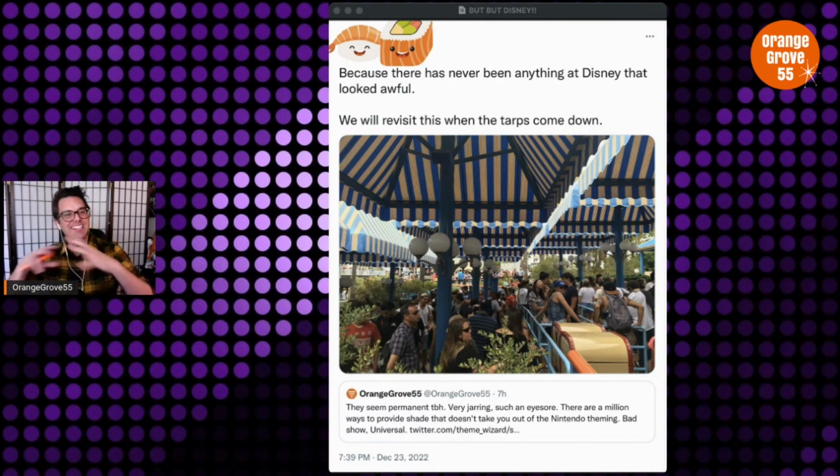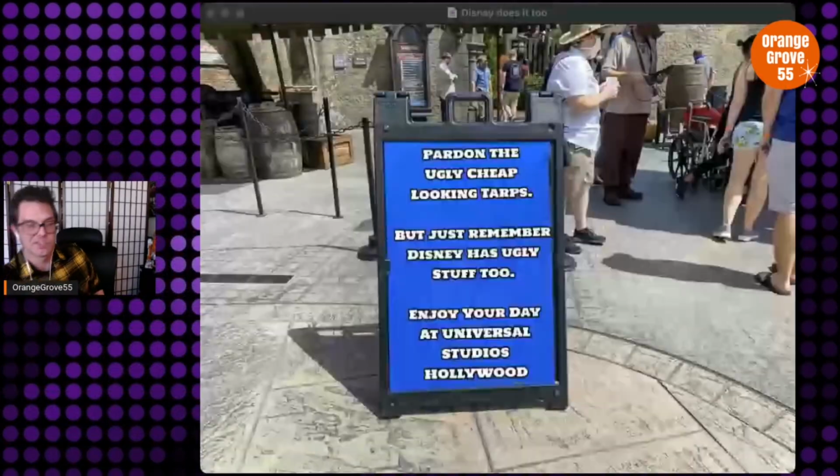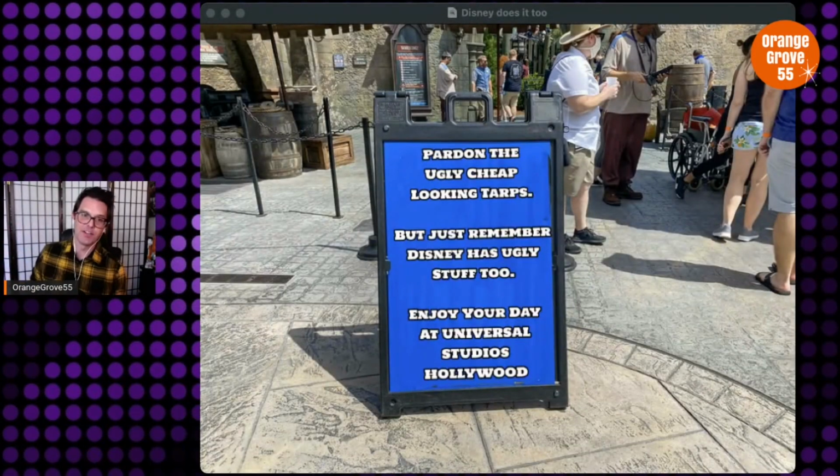I don't understand. What is this? What do they call that? What is that? Whataboutism? What's all this whataboutism? Disney has nothing to do with this. Okay, look, you're not going to walk into Super Nintendo World with signage like this. Pardon the cheap, ugly looking tarps, but just remember, Disney has ugly stuff too.